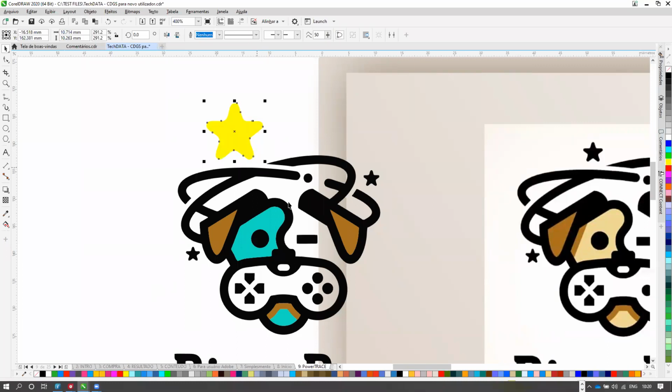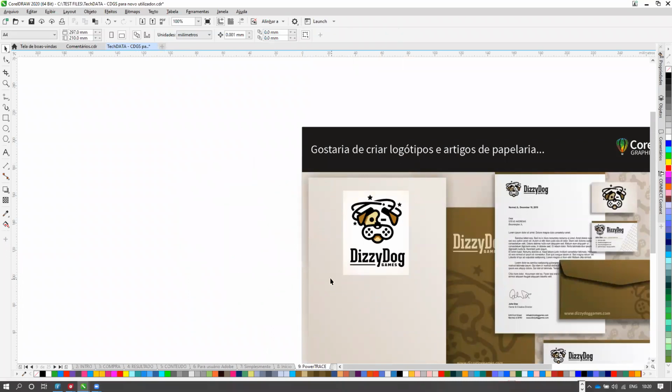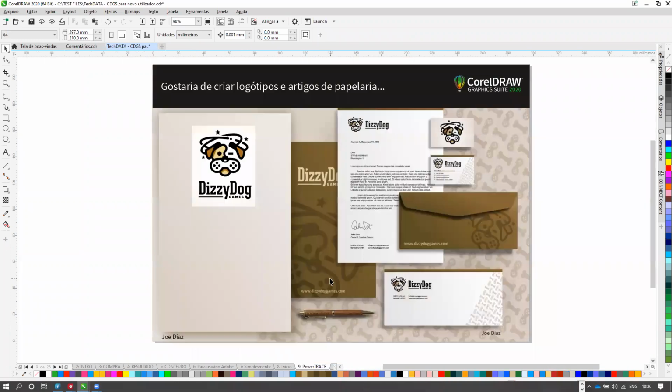So I can change the size, the position. So I can just go in here and change that. So that's just converting images, bitmaps to vectors.